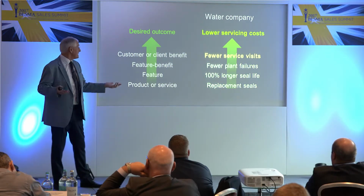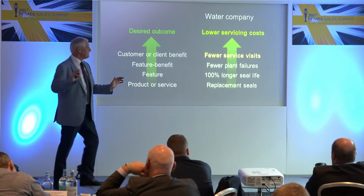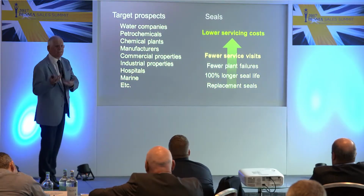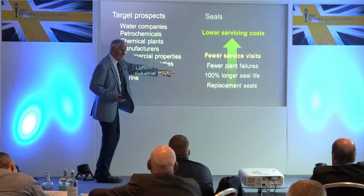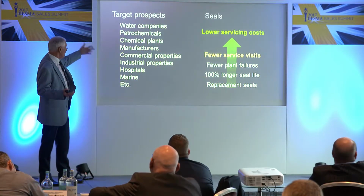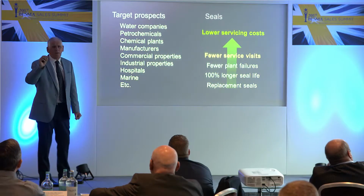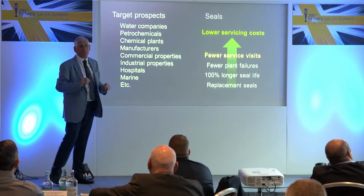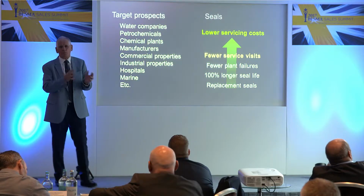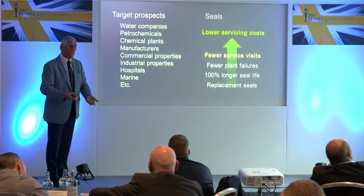How many companies out there, utility companies, water companies, gas companies, want lower servicing costs? Almost everybody. How many of them want seals that are going to be 100% longer seal life? That's where the problem lies. So who do we sell this to? Who do we sell lower servicing costs with fewer? And for those seals, it's every single company that's on this list, and a lot more. So we're talking about all sorts of different markets, all sorts of different sectors, all sorts of different sizes of organization and company, but they all want the same desired outcome, which is lower servicing costs, and we can sell that across the board to them. In fact, what I would do is put all these into one group, as you would with one segment, and call them all a customer group that desires lower servicing costs, and then we target those.